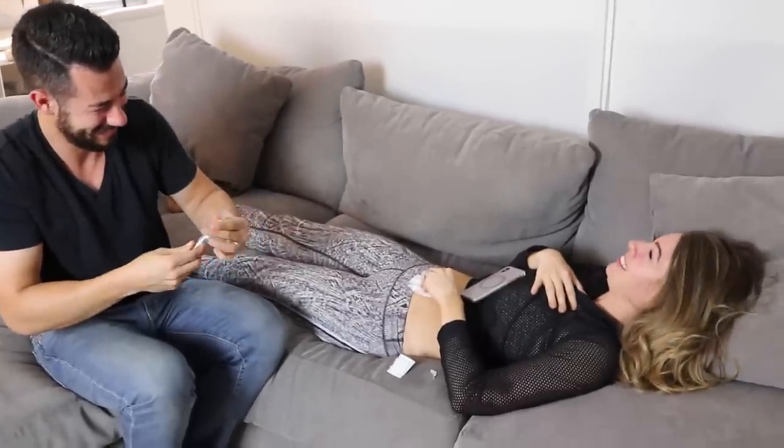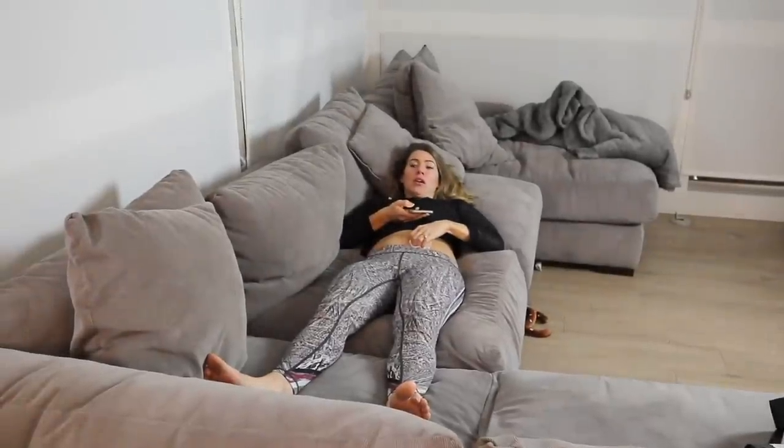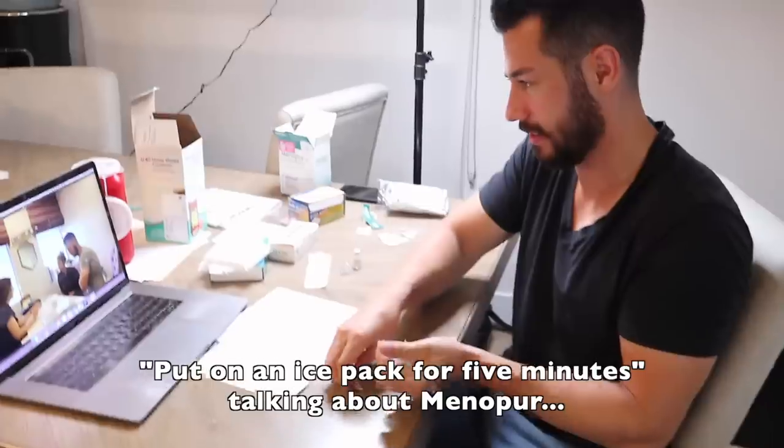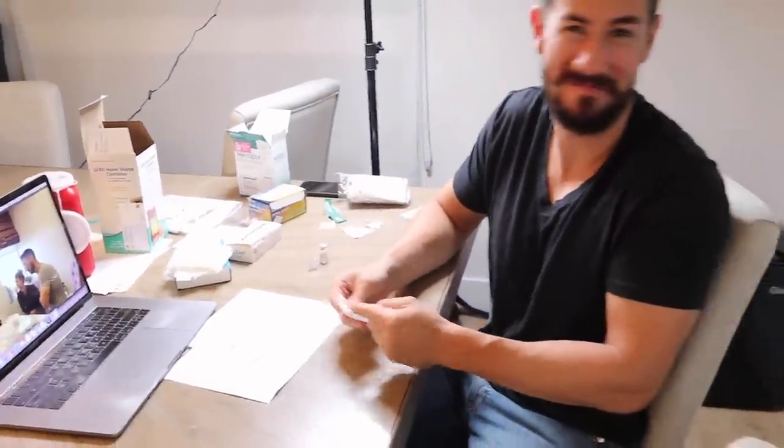Going great! Really hard to move the camera still. Exactly, she just said go slowly because it's gonna sting. A lot of my patients will put an ice pack on for 5 minutes, just right before the injections. You can just put an ice pack on it. Next, tomorrow, we have still good days.